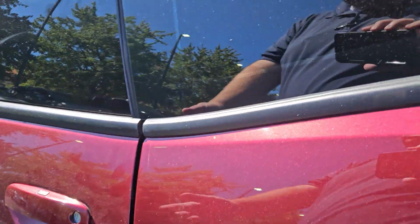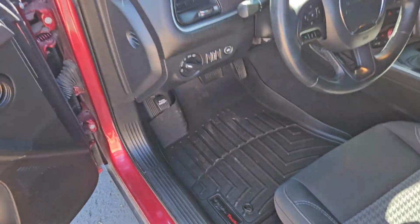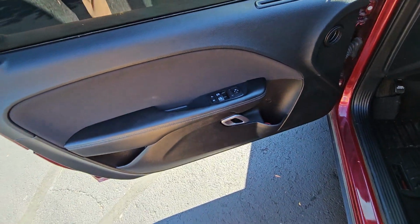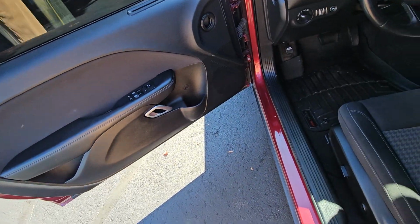The interior is also in very, very good shape. I didn't notice anything weird here. I'm going to go to a wider lens and kind of show you. There's a little spot in the door right here. Just a little, needs to be probably sprayed with something and wiped down, and that'll probably take care of that.